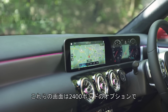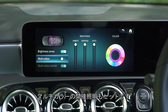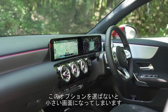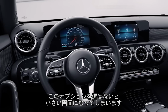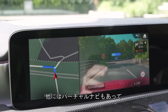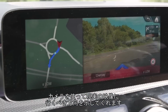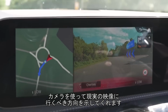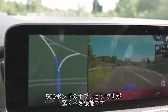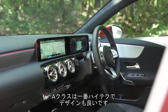However, these larger screens come as part of a £2,400 premium pack, which also includes ambient lighting with a range of different colours. And you'll want that pack because the standard smaller screens look like this. Not so cool, huh? Another good upgrade is the augmented reality satellite navigation. For £500, it combines a forward-facing camera with a sat-nav to overlay graphics on an image of the road ahead to give clear directions as to which junction to take. It really is amazing. Either way, the A-Class comes out on top for technology and interior design.